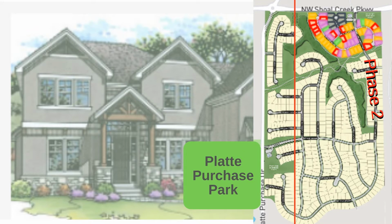But this, of course, is just the beginning, because this is what it's ultimately going to be, over 500 lots. You can see the master plan on the right. The colorful portions up in the very top is phase one that I just showed you. Below there is the section of phase two that is coming next. Phase two, just south of phase one, is coming next. It's another 50 lots or so.